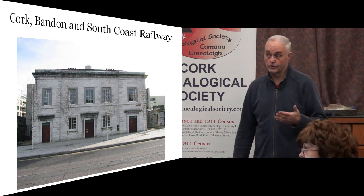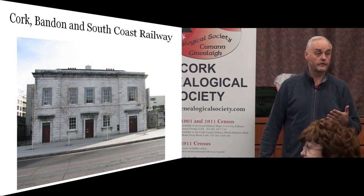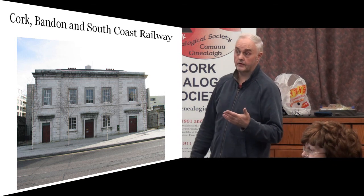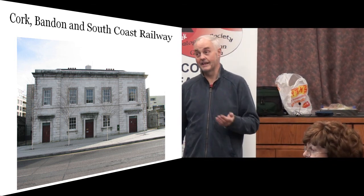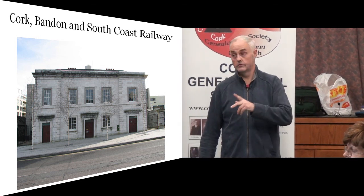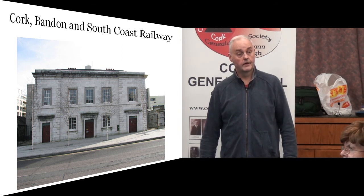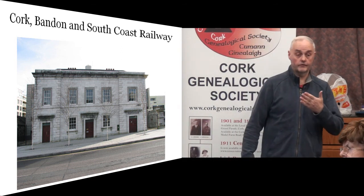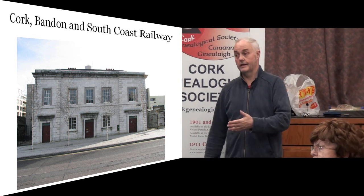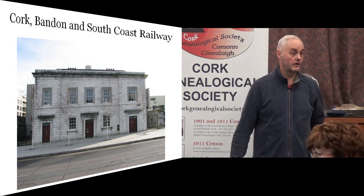Now the Cork and Bandon line took over in 1880 a couple of other railway companies. One was the Kinsale Junction Railway, and the other one was the West Cork Railway. After that, they changed their name to Cork, Bandon and South Coast Railway. They had lines running to many locations around West Cork, including the likes of Clonakilty and Skibbereen, Dunmanway, Macroom, Timoleague, Bantry, all the way as far as Baltimore.